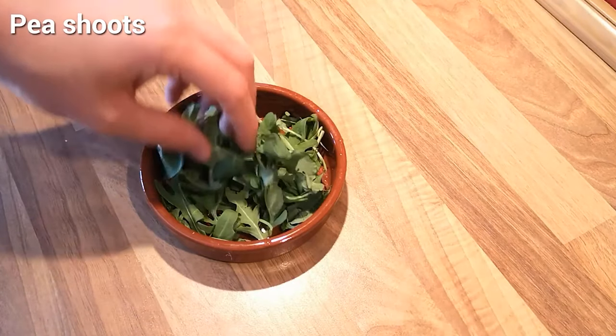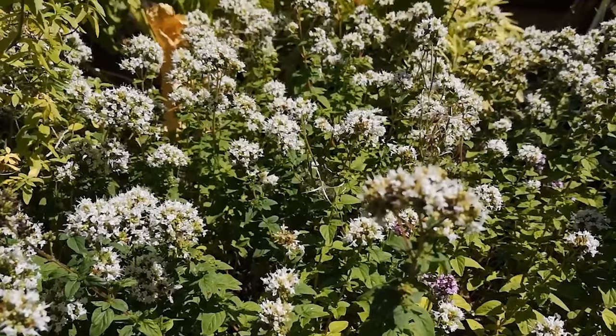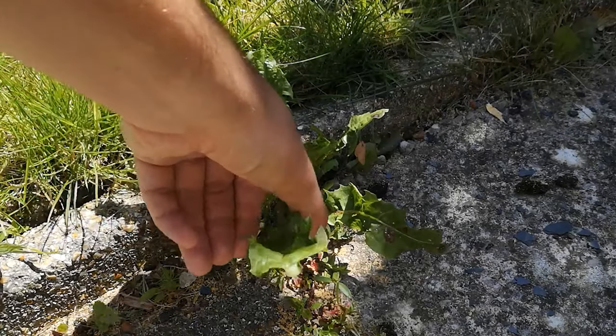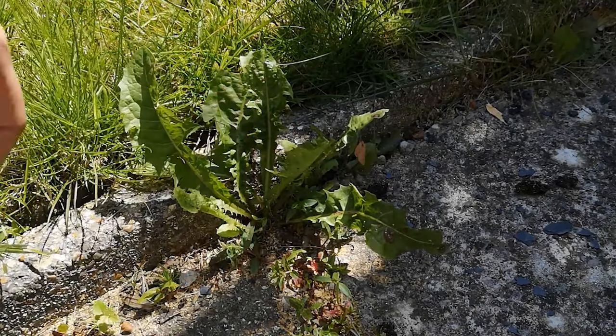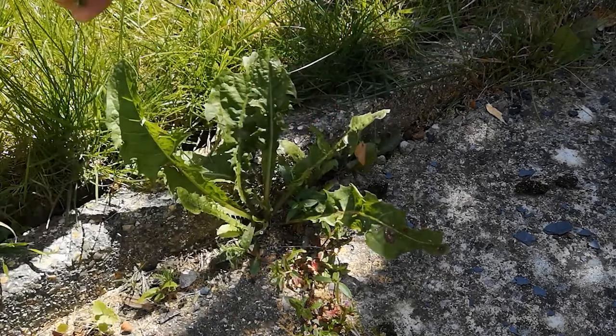Endive, spring greens, kale. Rocket, or to you Americans, that's arugula, I think. Dandelions, plantain, sow thistle, clover, bittercress, globe artichoke, snapdragon. There's a lot of things that you can feed them. Just make sure that it's safe for a bearded dragon.